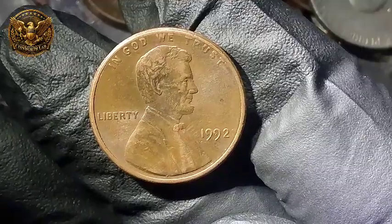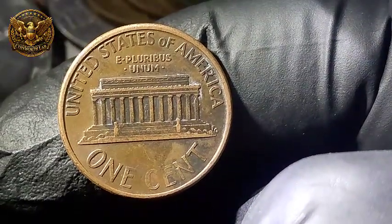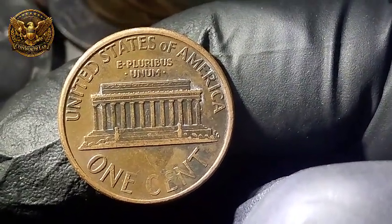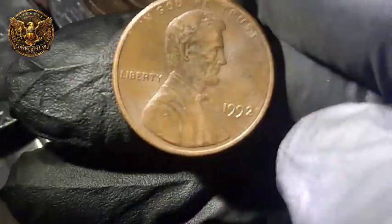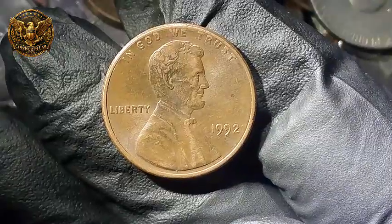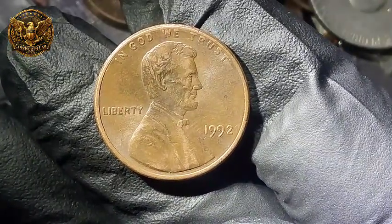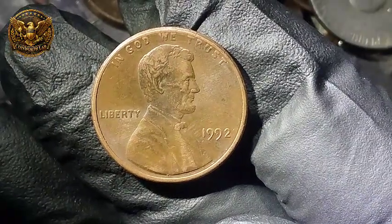Which brings me to the most important question. Could you be the one to find the 4th 1992 error penny? It's absolutely possible because not every penny from 1992 has been examined closely. Here's what you need to do right now. First, gather every single 1992 penny you can find. No mint mark means it's from Philadelphia, which is what you want. Second, examine each coin very carefully. You're looking for several distinctive features.